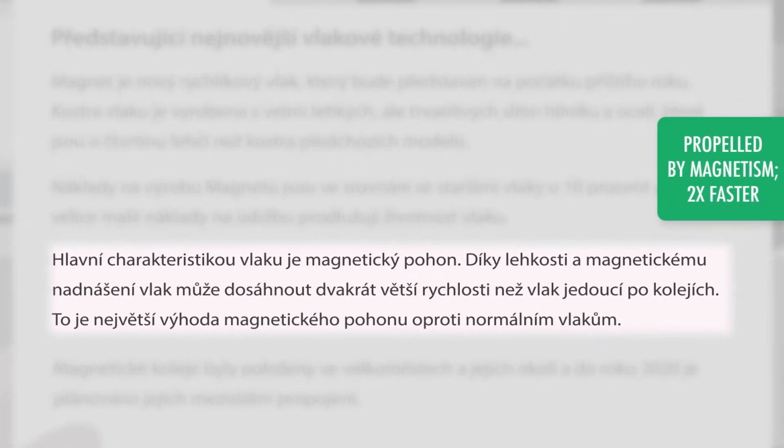The main feature of the train is that it is propelled by magnetism. The biggest advantage is that it can reach twice the speeds of any train that runs on tracks. Vlak je na magnetický pohon, může jet po kolejích dvakrát rychleji než kterýkoliv jiný vlak.